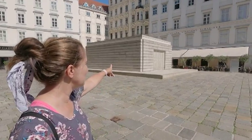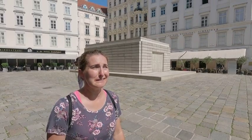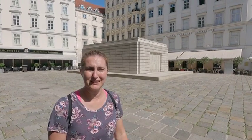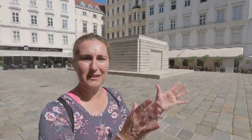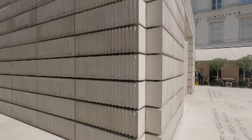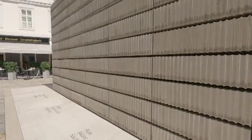And right here in the middle, this was put here in 2000 in commemoration of, I think the statue says, 65,000 Austrian Jews who died during the Holocaust. It's kind of made like a library of books, but the books are facing the outside way, so you can see the pages of the book, and everyone represents someone who died in World War II from the concentration camps, the Austrian Jews.